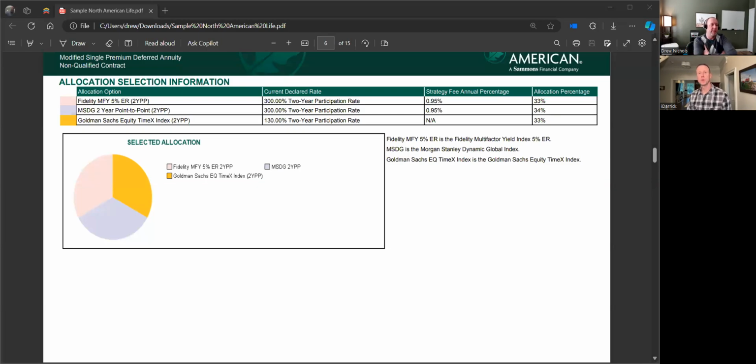So let's jump right into a specific illustration. Now, one thing that we like about this product is that you can change your strategy. You can pick a strategy today, and you are married to it for 2 years. But once you get to that 2-year policy anniversary, you can change your strategy. So we're going to start right now with the strategy that we've been picking for a lot of our clients and helping them choose. Everyone's a little bit different, wouldn't you say, Derek? You do more of these than I do. Yeah, everybody's situation is different, but specifically with this product, we like this mix.